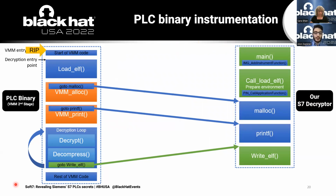Intel Pin starts running the VMM from the VMM entry point, but we don't want to run the initialization or the first stages of the VMM. We want to go directly to the decryption. Therefore, on the first instruction, we use a hook to hijack the control from the VMM and transfer it to our decryptor. But before we jump to the decryption entry point, we need to prepare the environment.